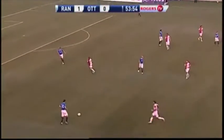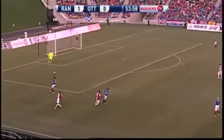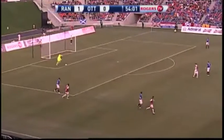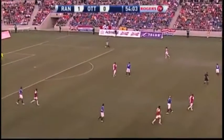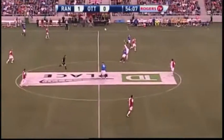The ball's getting to feet a lot quicker. Players are looking up, seeing where the options are, and making sure they're getting the ball quickly into the attacking third. We didn't see it the first half. We've seen it here in these seven minutes, eight minutes of the second half. Nicer play here by the Ottawa Fury.